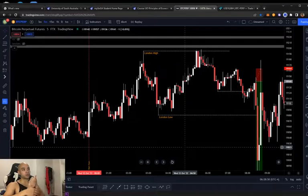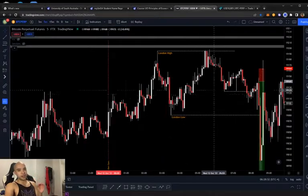I just wanted to wait until London to set its high and set its low, and then I will move forward from there. But my overall bias was short, so I was looking for some sort of high to be swept. In this situation, it was the London high. It did not get as high as I wanted to though.